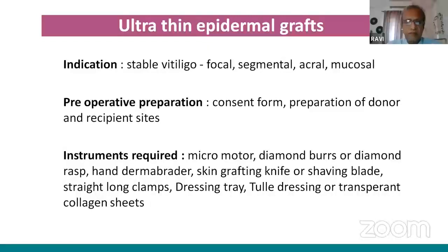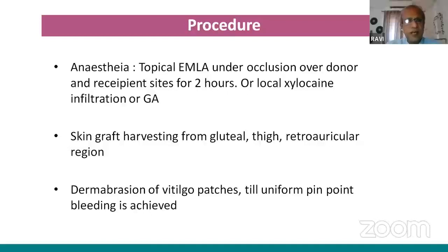You require a skin grafting knife, which is called Humphrey's knife, and a lot are available in the theater. And I always prefer to do it with a simple shaving blade. We sterilize it and autoclave it. We need to hold these shaving blades in straight long forceps. A dressing tray, a surgical tray, we are all familiar with that, containing buffered normal saline, cups, drapes, fine scissors, spreaders, and mosquito forceps and scissors. Tulle dressing, Bactigras or Sofra-Tulle or any tulle dressing will be very important after you cover these grafts. And most important is to get transparent collagen sheets. I would advise getting transparent collagen rather than a regular one, because it might absorb the cellular material which we are going to transfer onto the depigmented area. The procedure is generally done under anesthesia.